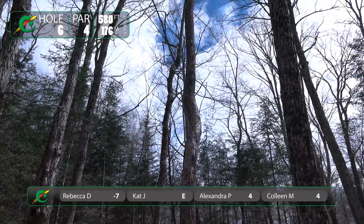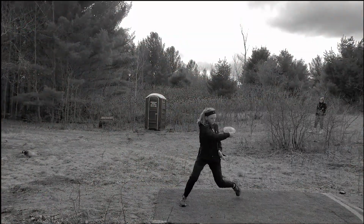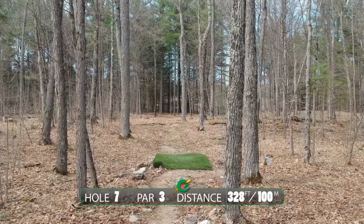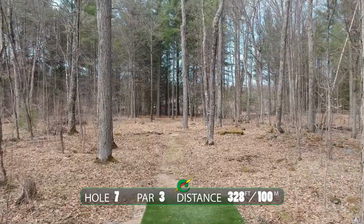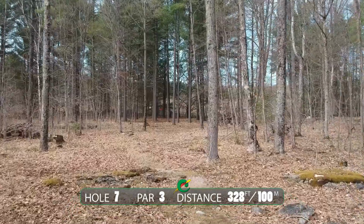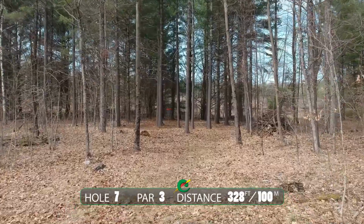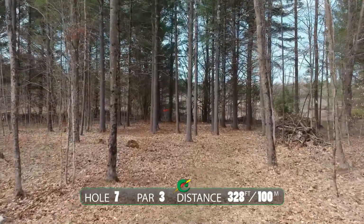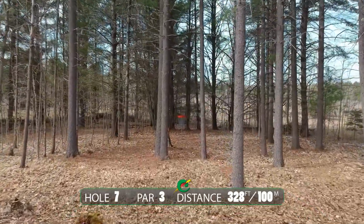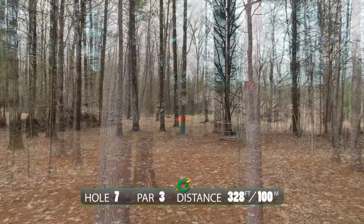Very demanding course. This is a par 71 from the teal layout, so lots and lots of places to convert, but also places to potentially get in trouble. And here we have, speaking of trouble, hole 7, 328 foot par 3, also known as the pine box, because there are a lot of big pines on the green, like a coffin. So maybe that means if you get too caught up in these trees, you know, count that birdie out, because these trees are protecting the basket very well.